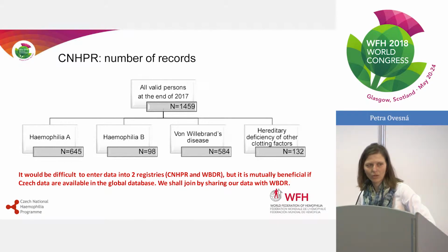And as you can see, we have 1,458 valid patients, and half of them with hemophilia A or B. It means that our data managers have to fill about 1,500 new reports every year and many other forms. And it would be very difficult to enter the same data into two registries. But at the same time, we are interested in having data in the WBDR. So that's why we decided to join our data.